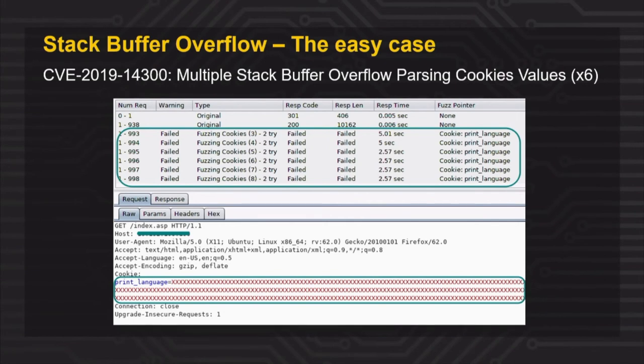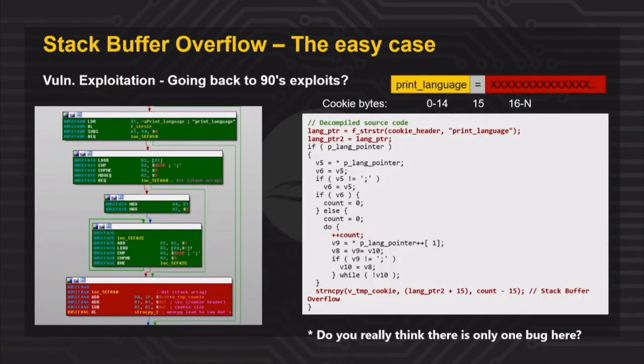As you can see in the image, after sending a crafted HTTP request with a long cookie value, we were able to crash the printer. So probably this is a basic stack buffer overflow. Looking into the framework, we identified that developers forgot to include boundary checks in the whole code. So this strcpy here, which is copying the cookie value into a stack array, could lead to a stack buffer overflow.